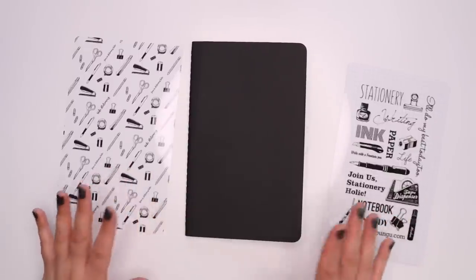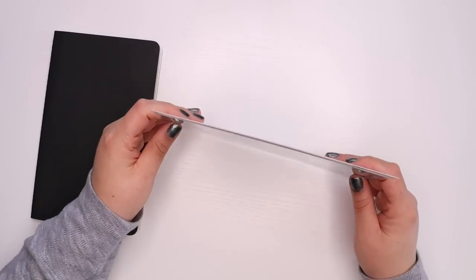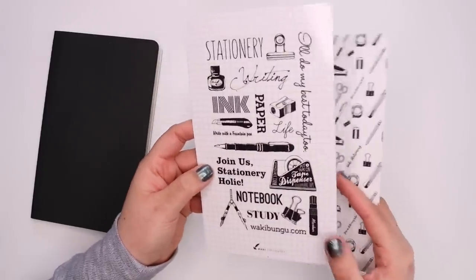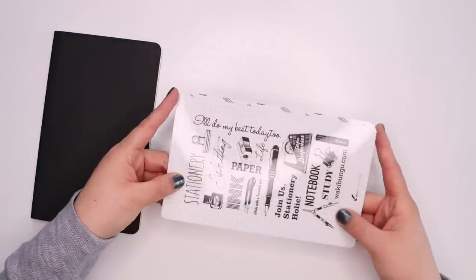So I haven't opened them, of course. Let me see which one is the Moleskine. I know that one's supposed to be a little bit smaller. Okay, so I had them backwards. This front one is for the Moleskine. This one is A5 Slim. So the Moleskine happens to be a little bit more narrow, as you can see there.